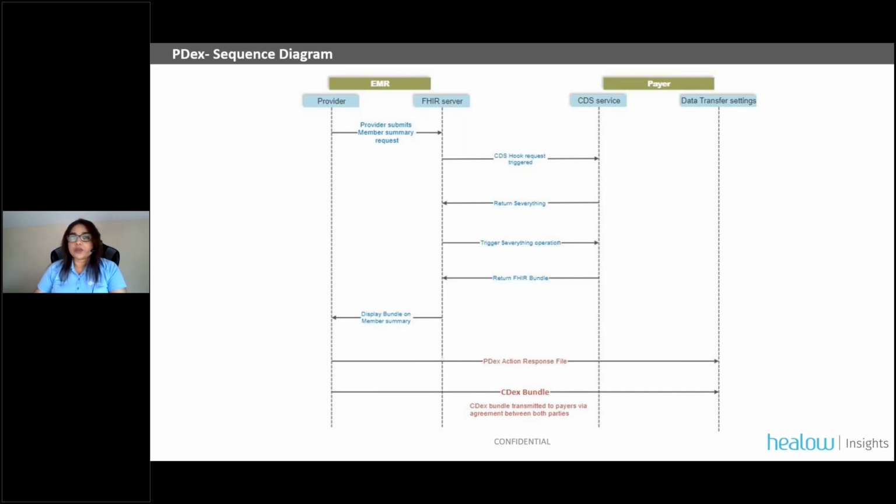We also have something called the PDex action response file, which is the information being sent to the payer about specific actions that the provider takes. And we also send the clinical information, which is the CDex bundle, which has the information about the patient's clinical records.